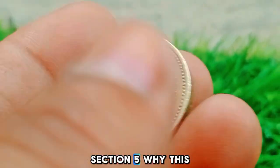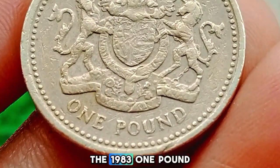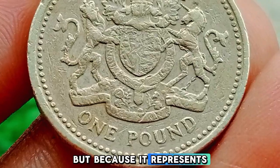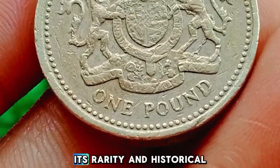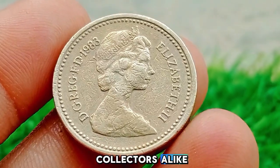Section 5. Why this coin is legendary. The 1983 £1 coin has become legendary not just for its error, but because it represents the first coin of a bold new era in British currency. Its rarity and historical importance attract both investors and collectors alike.